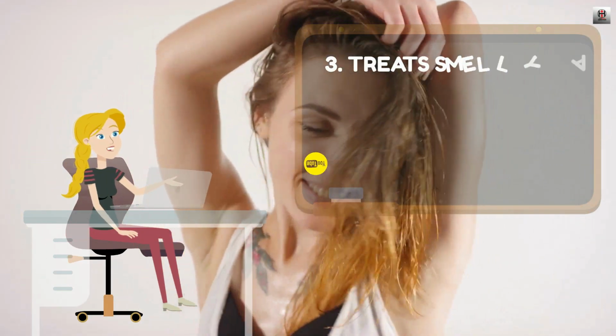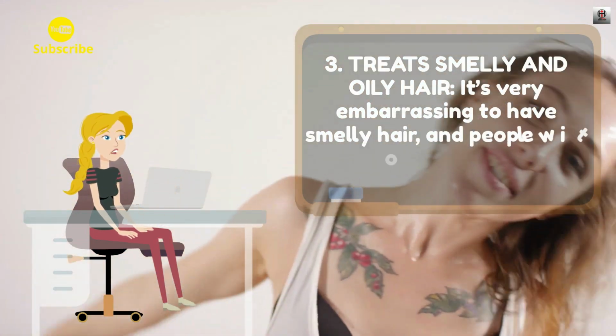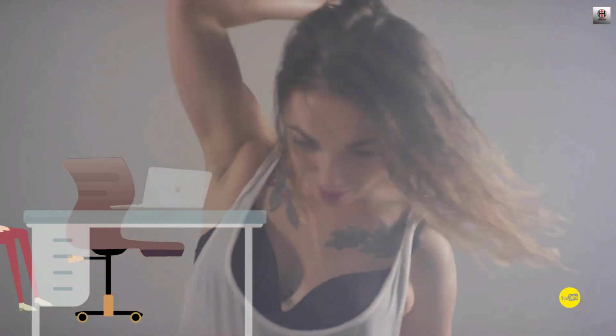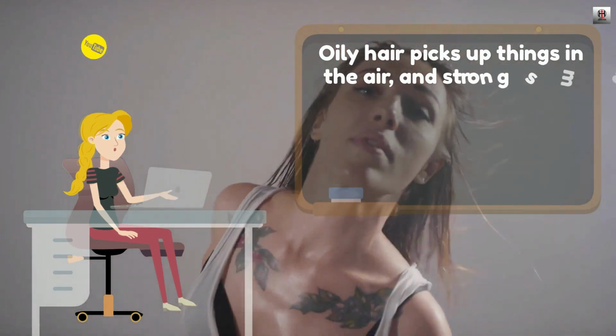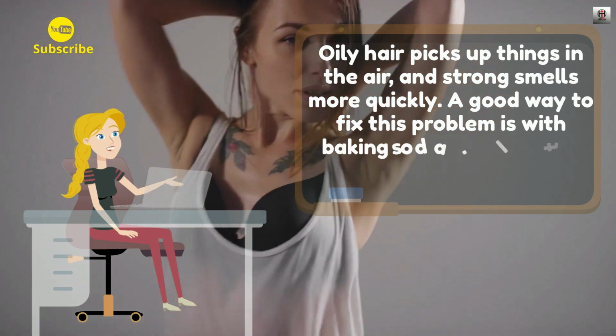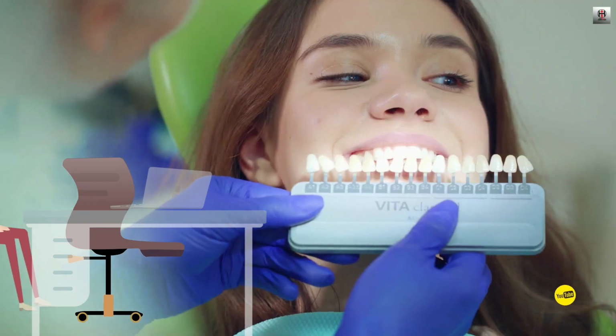Number 3. Treats smelly and oily hair. It's very embarrassing to have smelly hair, and people with oily hair are more likely to have this problem. Oily hair picks up things in the air and strong smells more quickly. A good way to fix this problem is with baking soda. It lowers the oiliness and fights bad smells.